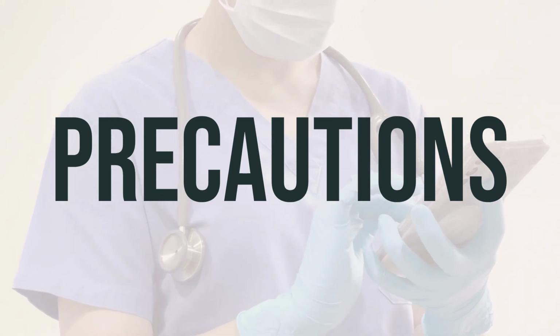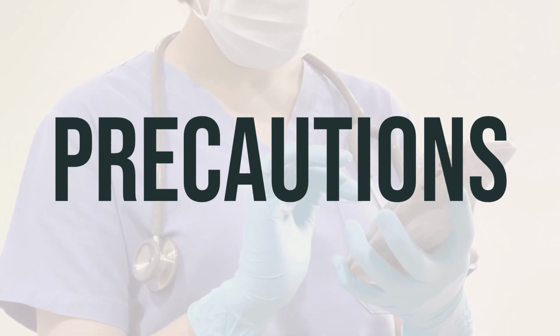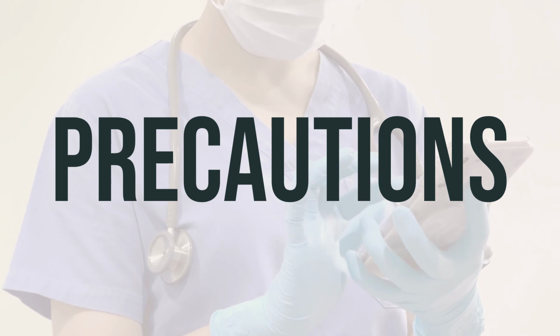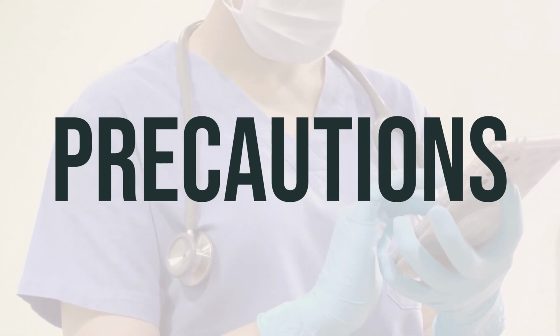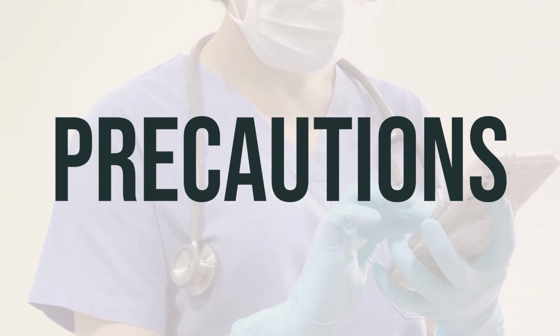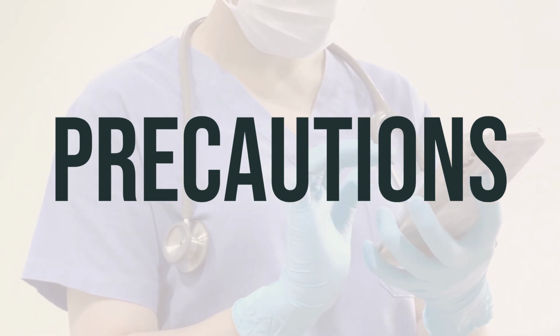Dyrenium may also make you more sensitive to the sun, so it's important to limit your time in the sun, use sunscreen, and wear protective clothing when outdoors. Before having surgery, it's important to inform your doctor about all the medications and products you are using. For older adults, it's important to be aware that they may be more sensitive to the side effects of this drug, especially high potassium blood levels.